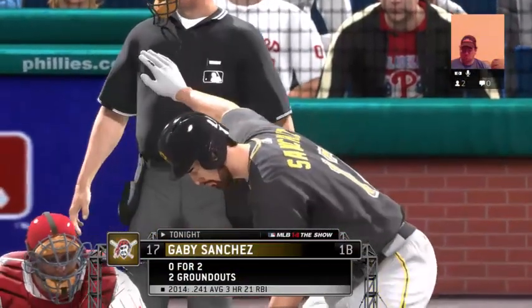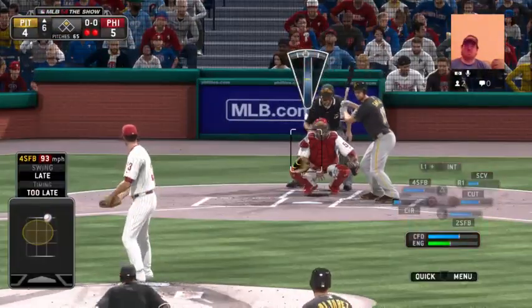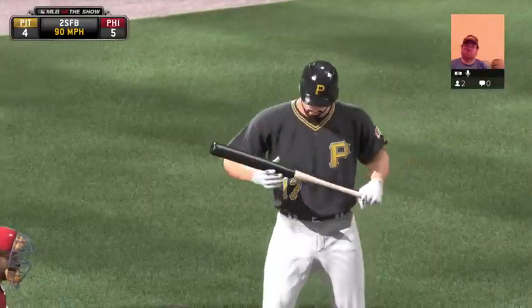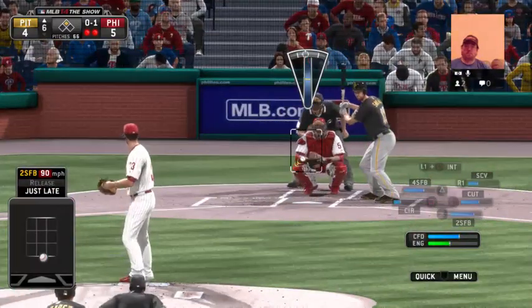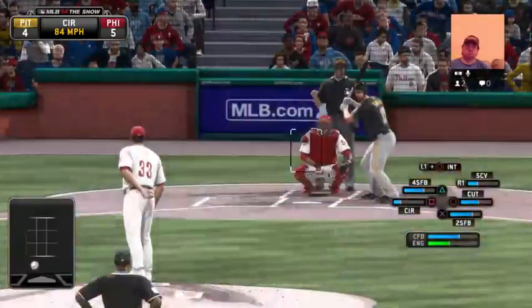Gabby Sanchez will stand in again. A couple of groundouts for him on the ledger in his two trips so far. And he takes a pitch that's ruled a strike at the knees. Pretty liberal strike zone there. It's 0-1. That's over, but low. It's a ball and a strike.